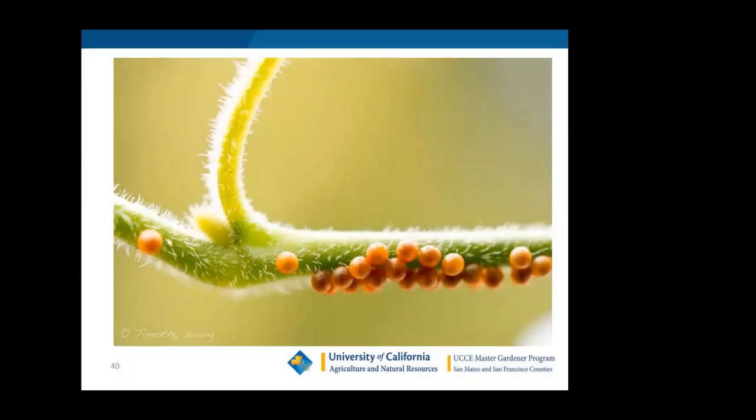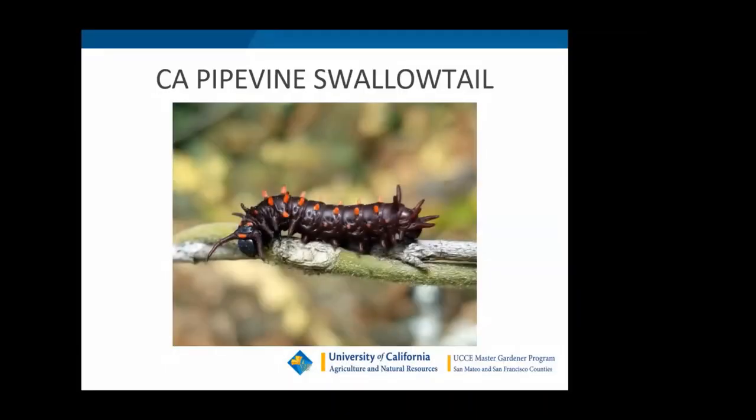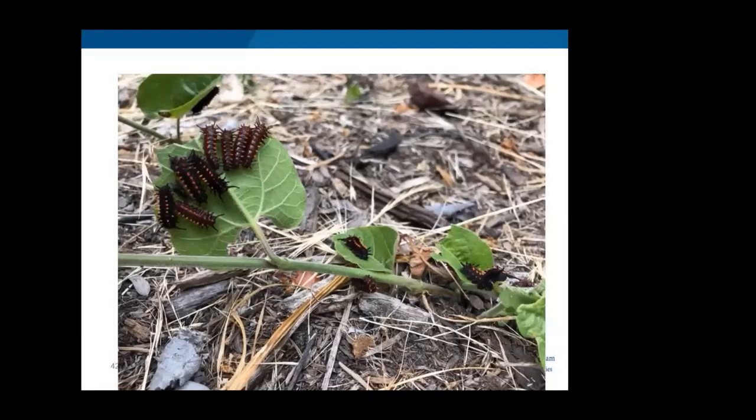Pipevine swallowtails lay only on California pipevine, and they lay them in clusters. Most butterflies lay eggs singly, but for whatever reason, pipevine swallowtails lay them in clusters like this, as you can see. This is what the caterpillar looks like, again, kind of a scary dude. And then you can see they also like to huddle together when they're older. Here's a whole bunch of caterpillars on the pipevine.